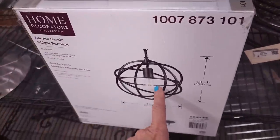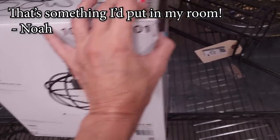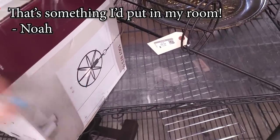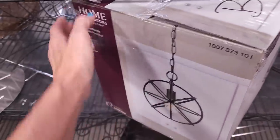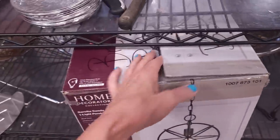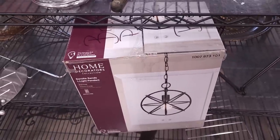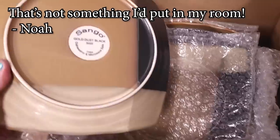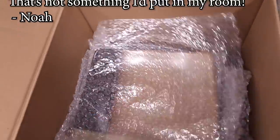This is cool. Where would I put this? Could this go in my office? I don't know. I need lighting really, really bad. And I feel like it's $40. If it's good and if it works, it's great. I'm going to take this down and see what condition it's in. Well, that's disappointing. It's actually dishes. They're Sango dishes. Okay, never mind.